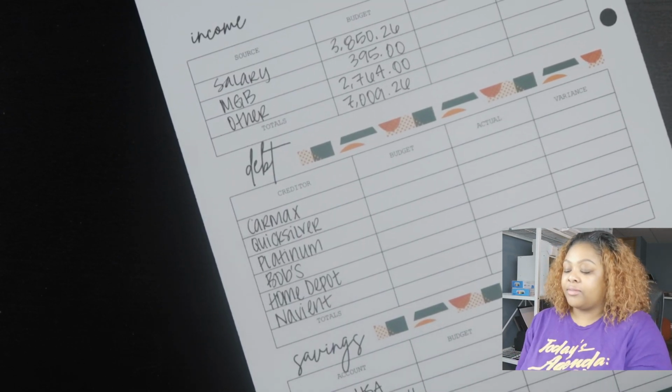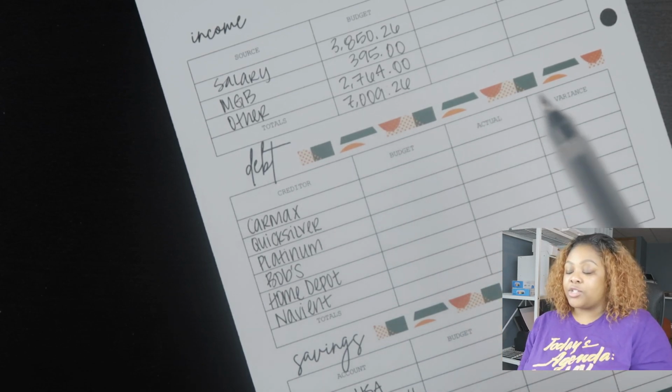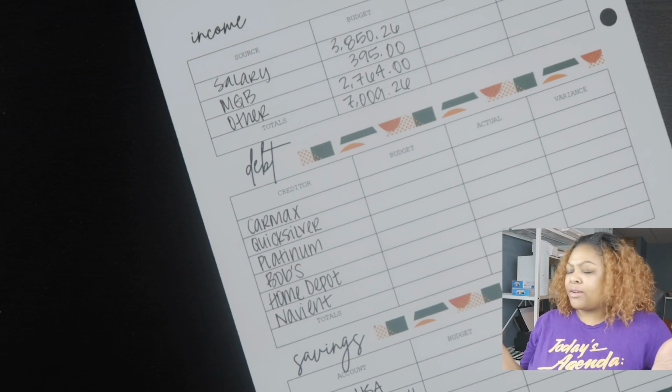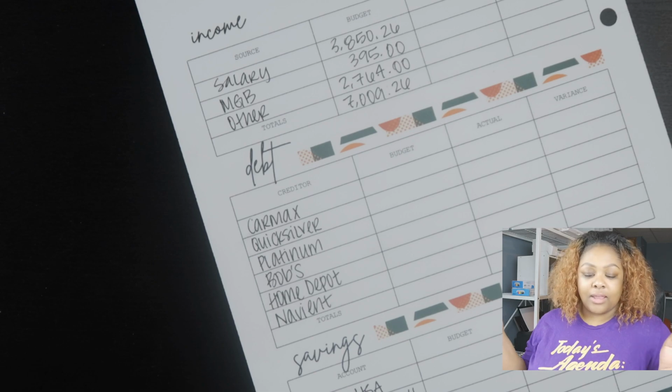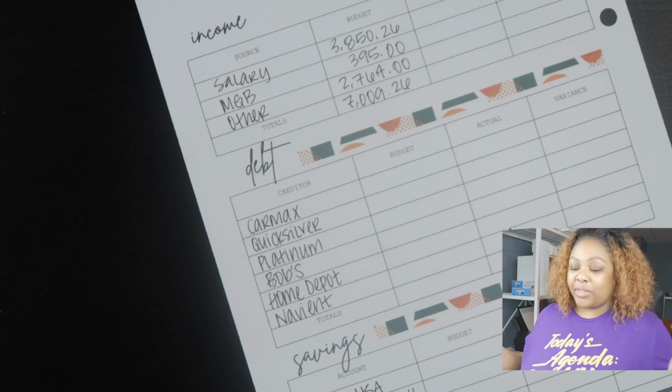So far, my projection for December is I'm bringing in $7,009.26. That's our top line. That's what we have to work with. And I don't know if I mentioned, but these are real numbers. I don't make up anything. I don't cap on this app. I show y'all my real budget, my real numbers, so hopefully it can help you.